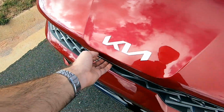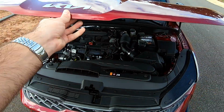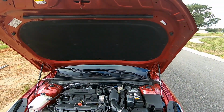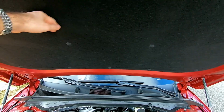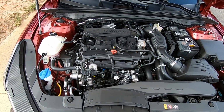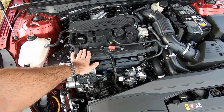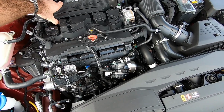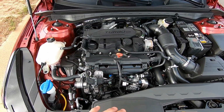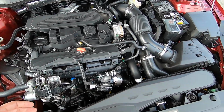Before the engine bay, let's pop it from the inside. Here with one hand, you do have struts, which is very nice. A little bit of insulation here, and this is how the engine looks. As you can see, not much covering here, like you don't have the plastic lid on it. It's pretty much straightforward. Looks pretty clean.